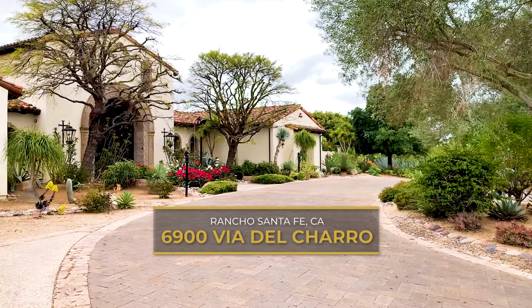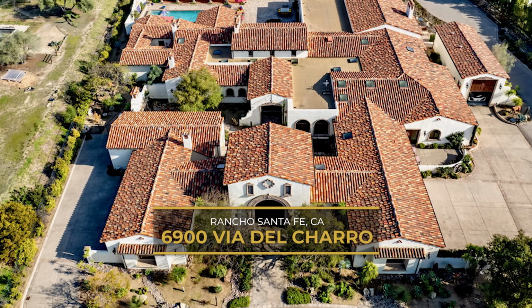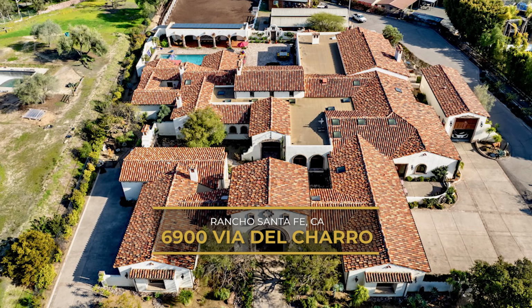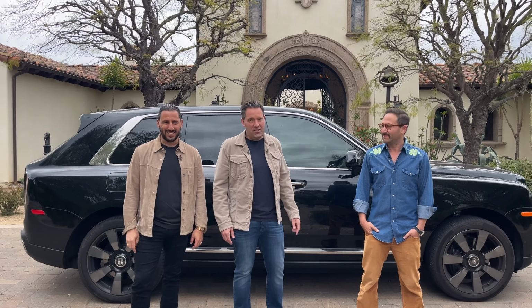Okay, we're here in Rancho Santa Fe. We're at 6900 Via del Charo, 11,803 square feet, sitting on a little over 2.5 acres here. This is a prime estate. It's one of one, fully custom. Let's check it out.